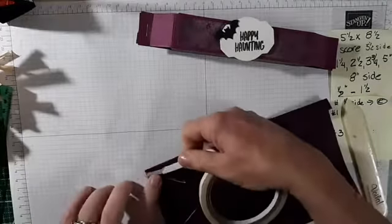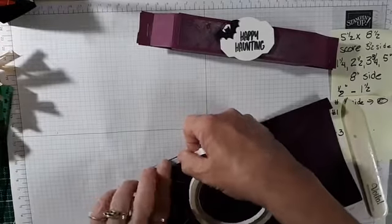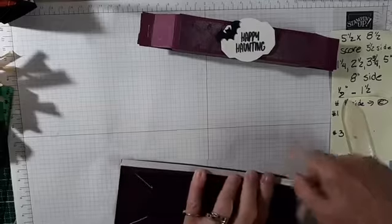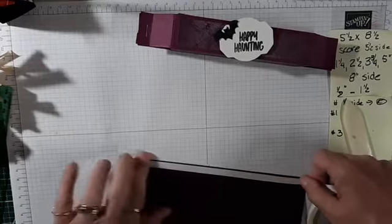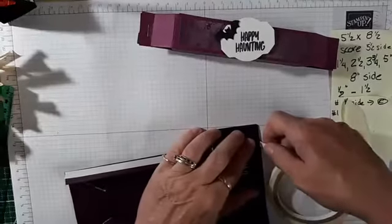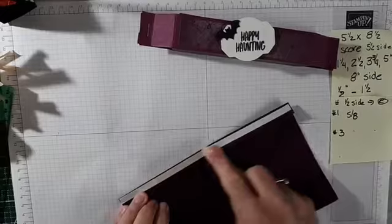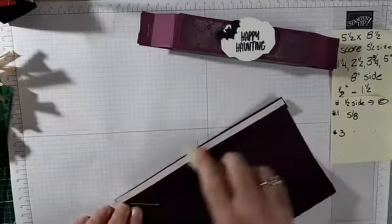I probably would not use a tape runner unless you have the Super Stampin' Up seal. Just because it's going to get a lot of friction here with the candy that you select to put in there. So now I'm going to burnish this really well.